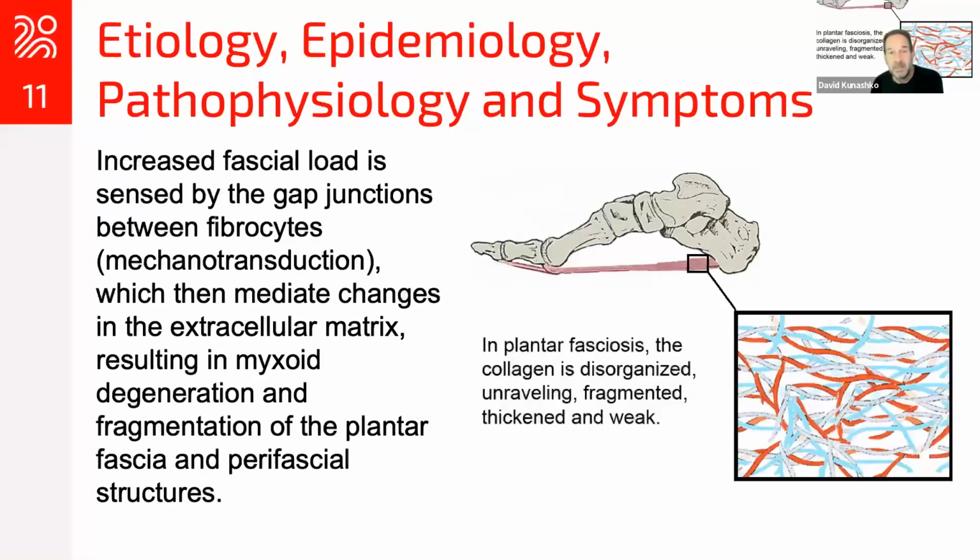Increased fascial load is sensed by what are called gap junctions between cells called fibrocytes, which then mediates changes to what's called the extracellular matrix. And this results in what's referred to as a myxoid degeneration. It's kind of like a gel, you might say, and it starts to degenerate and fragment in the plantar fascia and the perifascial structure. So you just start to get a breaking up of your fibers. You start to get this mucoid or myxoid degeneration inside what would have been normal healthy fascia.